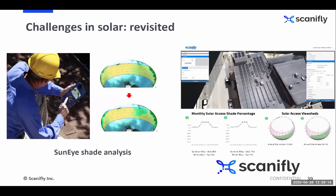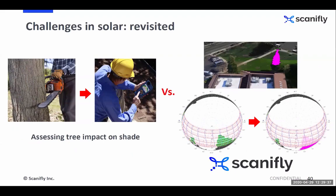Okay, so the on-site shade analysis, right? Scanifly is that bankable shade analysis, right? The other bankable on-site shade analysis tool there, where you can generate these solar access viewsheds from anywhere within this 3D mapped environment and export a shade report PDF. So really, really cool there. And you could also cut down trees or just remove pretty much any object virtually.